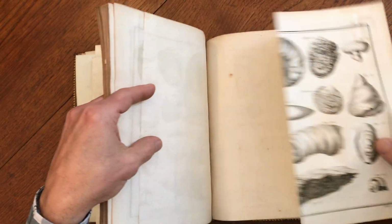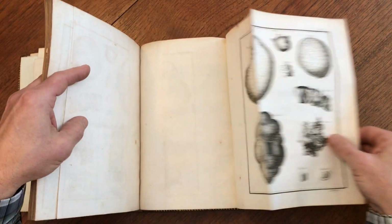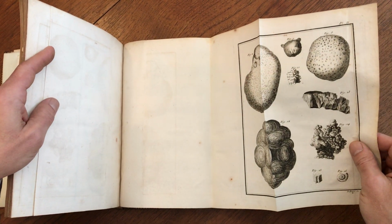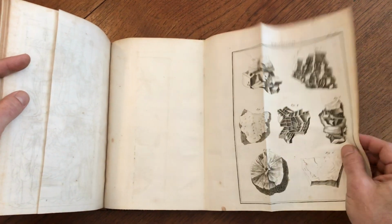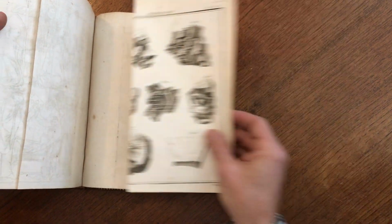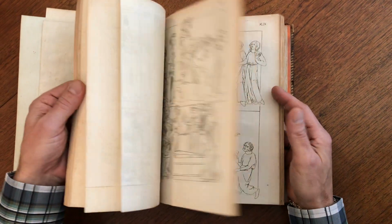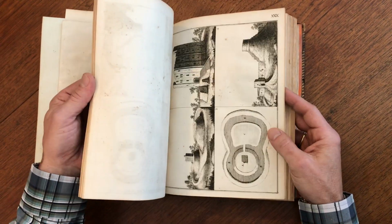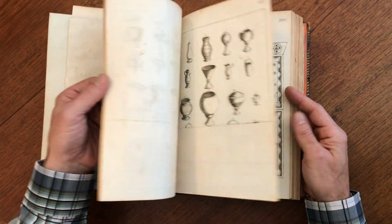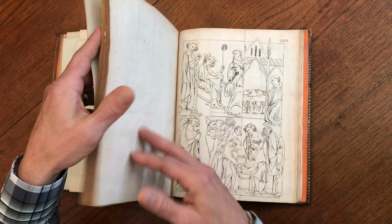We've got the rear, we've got all kinds of scientific plates that look like they're, I'm not quite sure what these are. Some sort of, I don't know if they're shells or microscopic, they're minerals, I think. And, yeah, a lot of medieval images, Middle Ages, so to speak, as they're known.